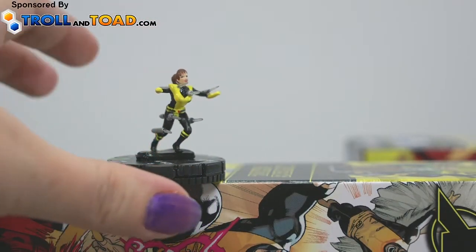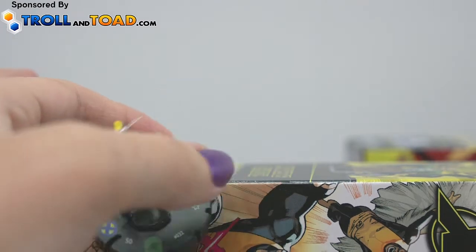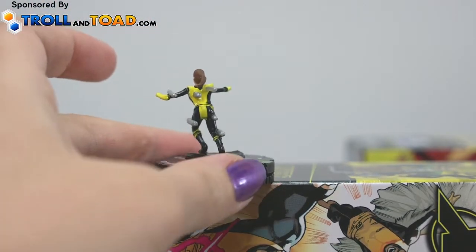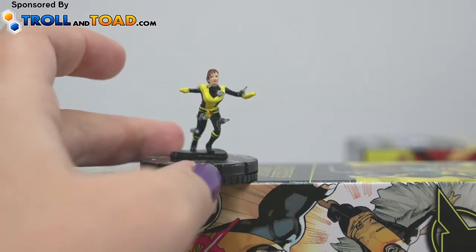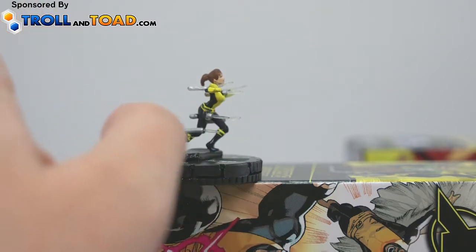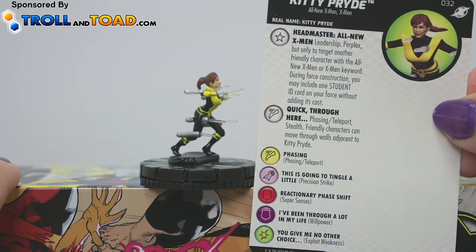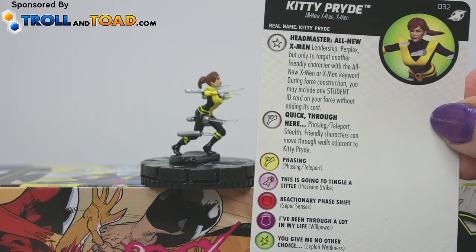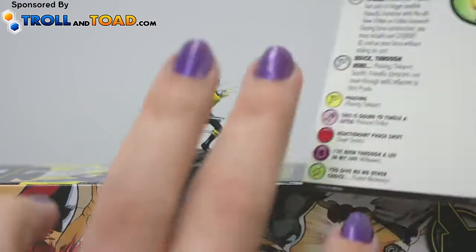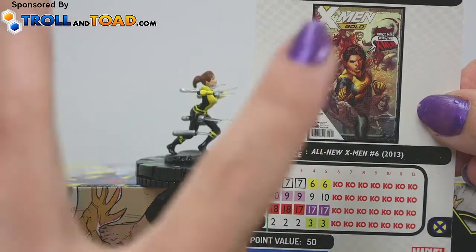Kitty Pryde, she is next in the pile of cards here. She has some fantastic detail on her. Here is Kitty Pryde. And her card, of course. I love their abilities down here. You give me no other choice. And her stats there on the back.